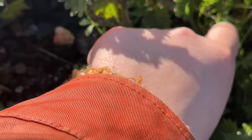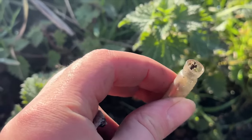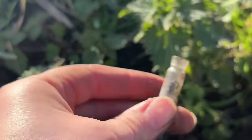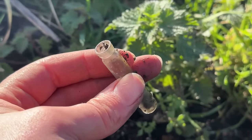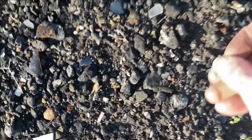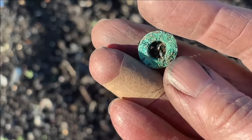Oh, and there's a little vial there. Keep that for, I don't know, because I like it. Little button here. Don't know if I'll be able to read it.